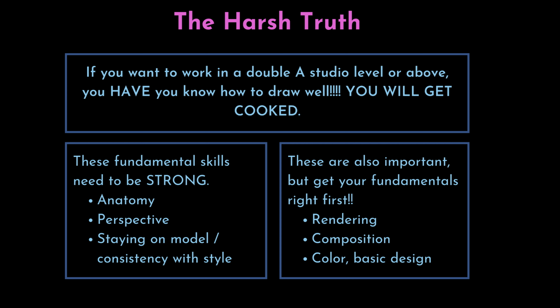Oh, hi. Sorry, I just had a quick question. Just to make sure, when you say a double A company, is it a company like Disney or, I don't know, Cartoon Network? Double A would be a little bit below that level. That would be like Super Giant Games. They're still semi-indie, but they have a really big budget.